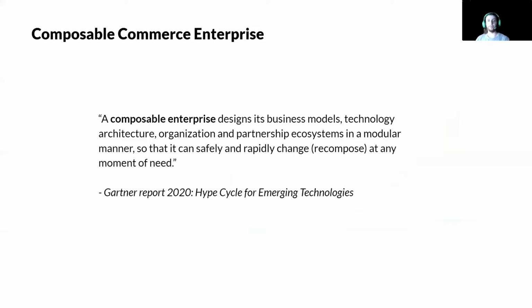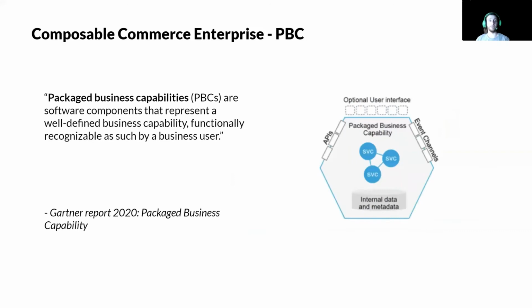And one of the main building blocks of composable enterprise is packaged business capabilities. So packaged business capabilities, or PBCs for short, are a piece of software components grouped together around a common business capability. It is comprised of the functional part that implements the given capability, a set of APIs and event channels for external communication.